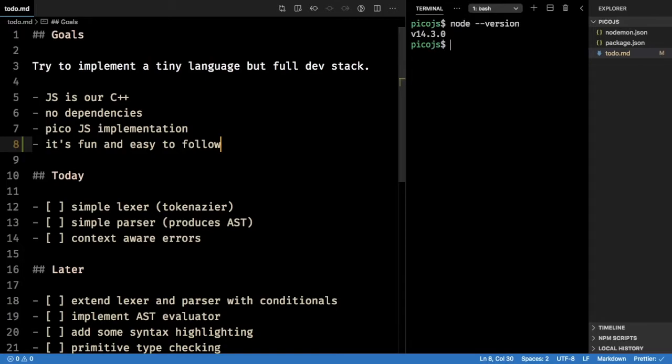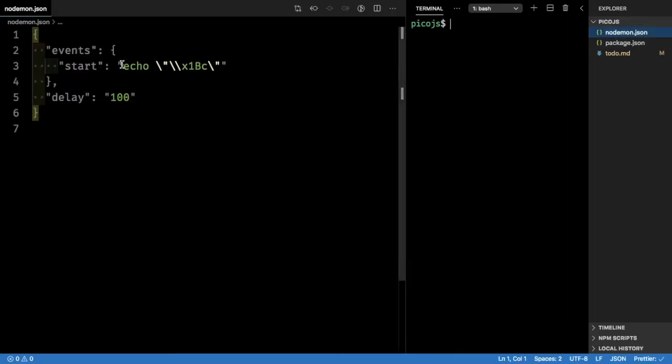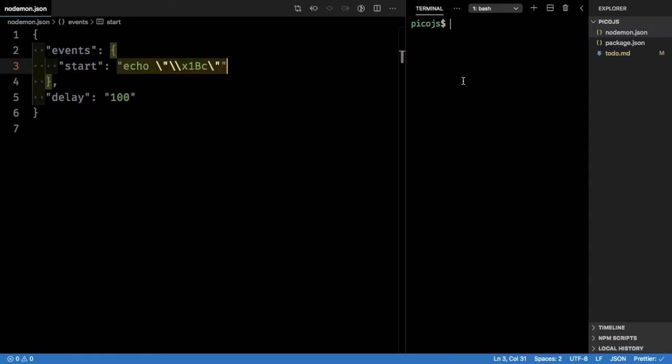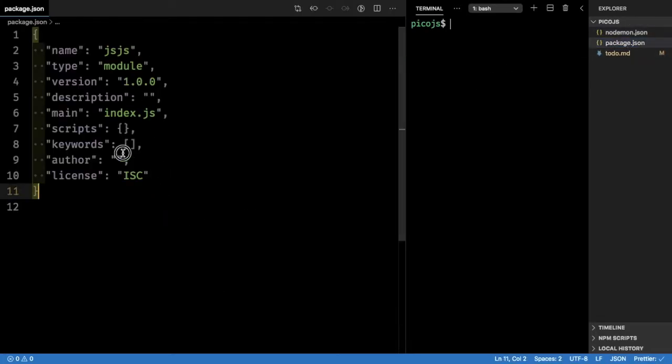Cool. So yeah, what we have. Let's have a to-do. So currently we have a quite clear vision and a clean project. We have a nodemon configuration. This little line makes nodemon clean the console every time it runs, and a delay, it's a throttle. So it's a boring thing. Package.json is almost empty. The only thing I added myself is type module so that we can use native imports without using require, just for nice navigation within the code.